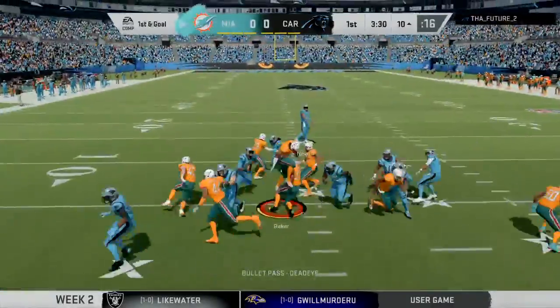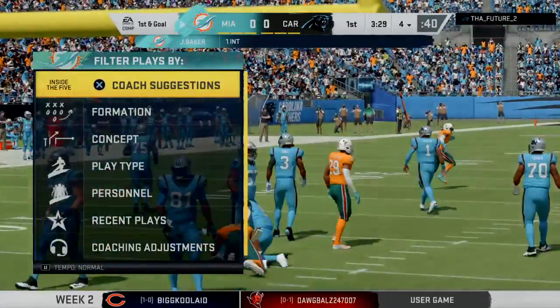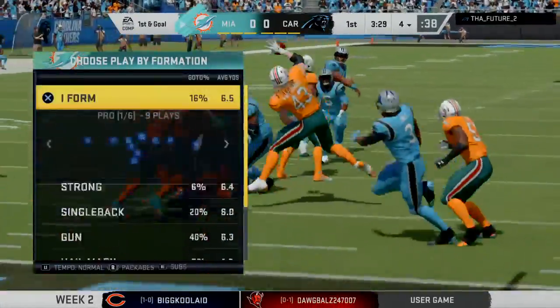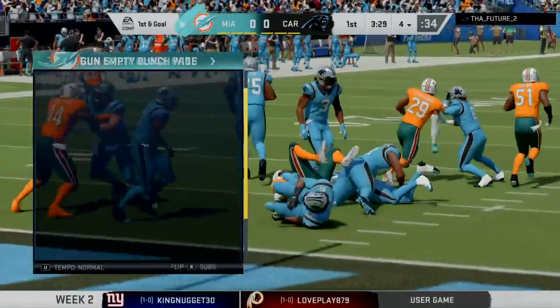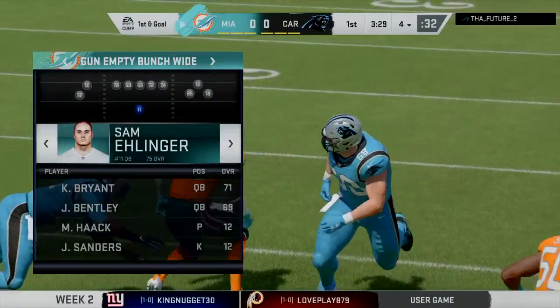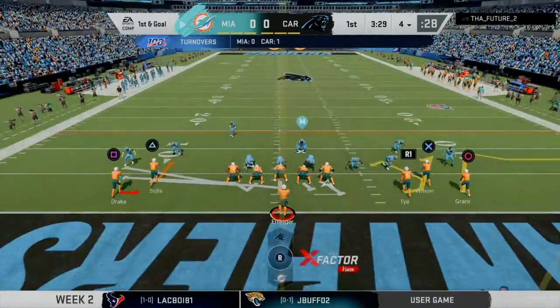Now that'll be tipped and intercepted. Picked off by Jerome Baker. And a big turnover there as his guys will get the football back. They were ball hawks last week. They had a trio of interceptions on defense. In the first drive, they pick up right where they left off. They're creating quite a reputation for themselves, aren't they?